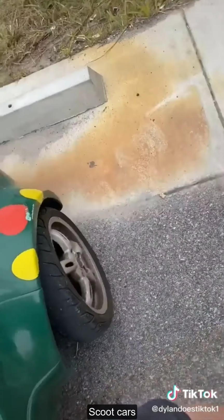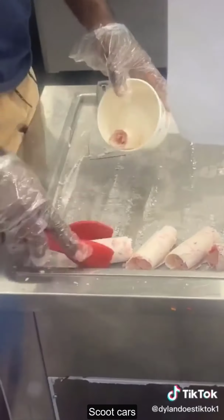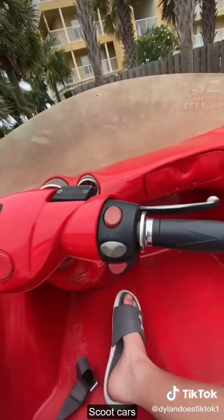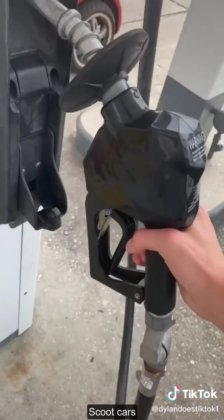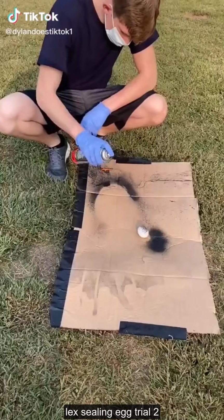Then we pulled up to this ice cream place where I got out and waited for my brother. Then went in and got ice cream that they actually rolled up and put into a cup and then handed to me. And it was pretty good. I then switched to the red car and drove out to a gas station where I filled it up and then drove it back.